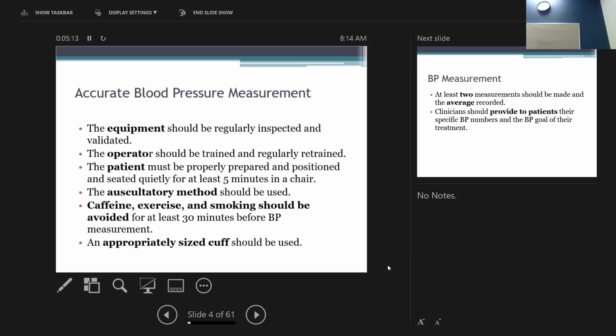The auscultatory method is used. That method simply is an indirect method of measuring blood pressure. And then no exercise, caffeine, smoking for at least 30 minutes before blood pressure measurement. And then the cuff should be the right size. I can't tell you how many doctor's offices I've been in, family doctors. The nurse comes in with a kid cuff and puts it on you, and she pumps that up, and you're going, uncle, uncle, uncle, because the cuff's too bloody small. So make sure the cuff is the right size.